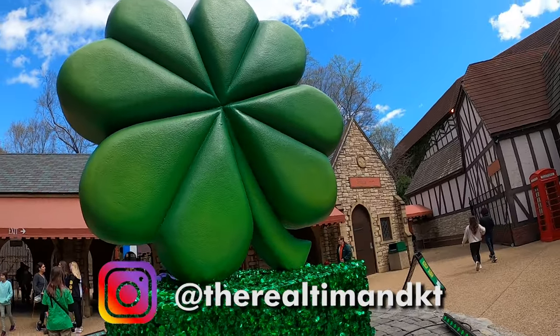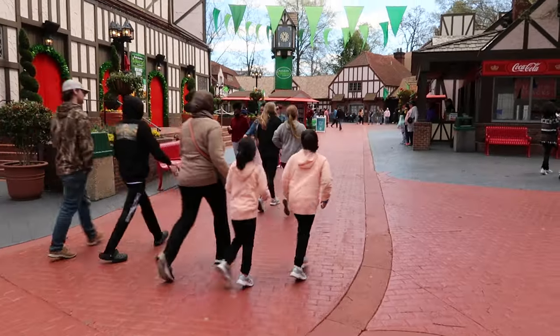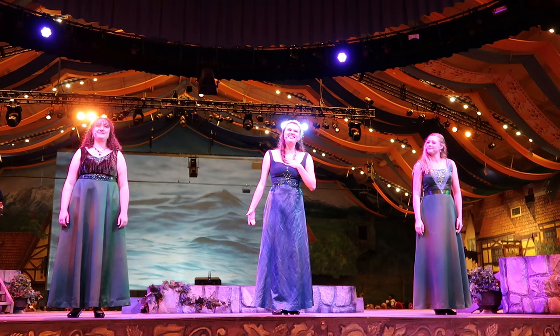We're a little bit past St. Patty's Day, but we're still going to be celebrating St. Patty's Day this weekend. We are back at Busch Gardens Williamsburg, one of our favorite semi-local parks. We've actually booked a VIP St. Patty's Day celebration tour. So we're going to head over right now to the London tour office and check in, and we're going to take you guys along for the ride. First tour ever. We're really excited.